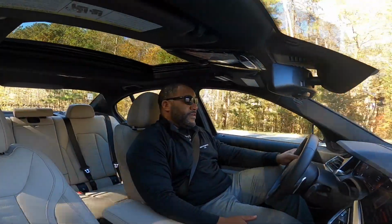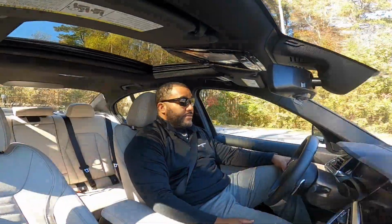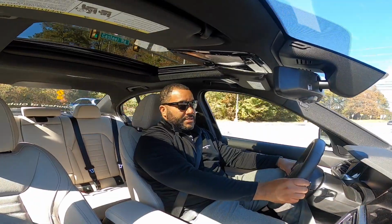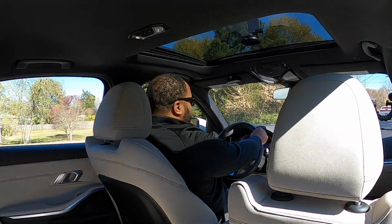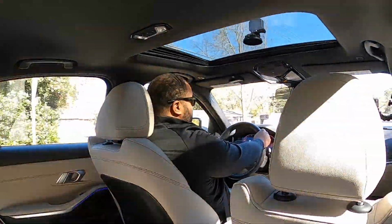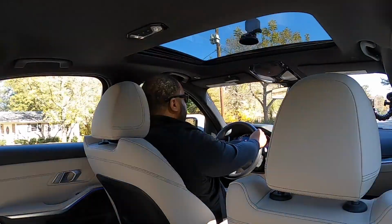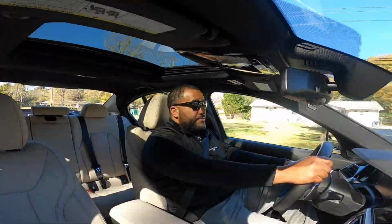Brakes feel very nice. They're very responsive. And these are just your regular BMW brakes. This is not a Brembo package or an M package braking system. These are just your standard single piston caliper brakes, and they do stop on a dime. I do give it to them.